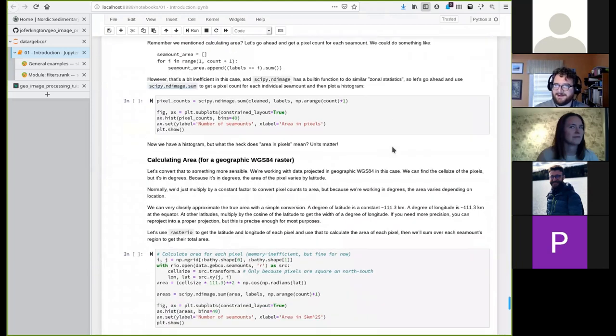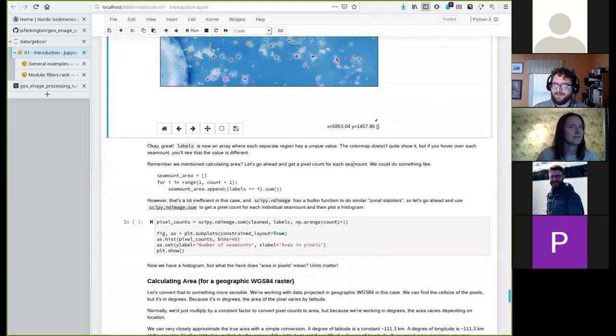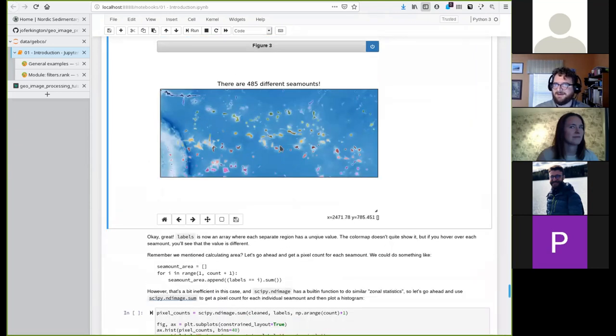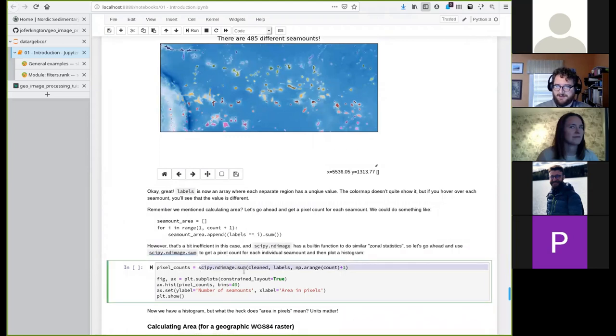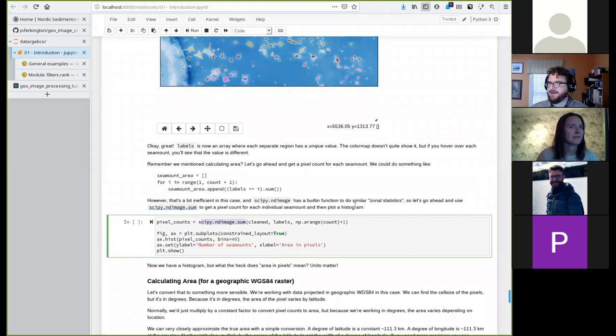Now, I'm going to digress for a bit, in that we can do that very quickly. Let's go ahead and just get this very simple area in pixels. All we have to do, there's a sum function. I want to ask, though you can't really respond, but many of you may be familiar with zonal statistics in ArcGIS.